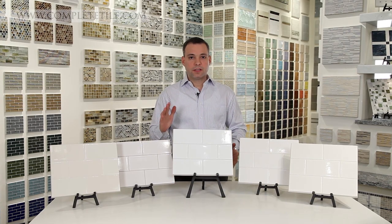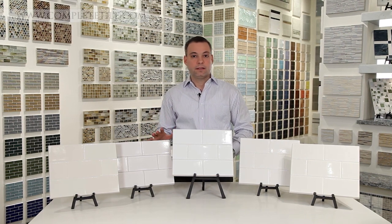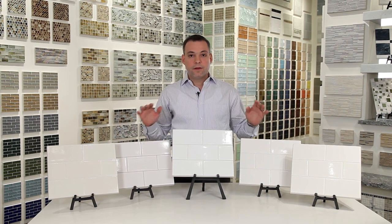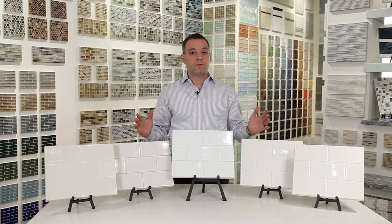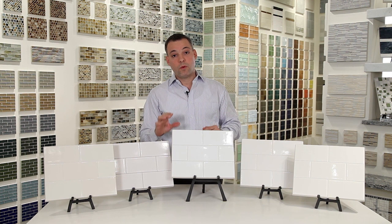Let's now touch upon glazes. Of course, an important element to any ceramic tile line. I have in front of me 3x6 white subway tile. Basic, mundane, perhaps, but below the surface lies a very, very important aspect. An aspect to white not being just a white.